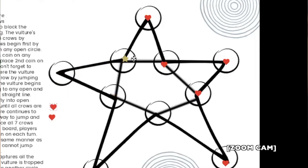Crows must continue to fly into open spots one by one until all crows are on the board. The vulture continues to hunt, looking for a way to jump and capture a crow. Once all seven crows have settled on the board, players begin moving a shape on each turn. Now, crows move in the same manner as a vulture. However, crows are not allowed to jump over any other shape.